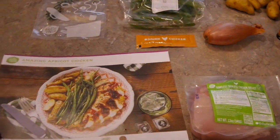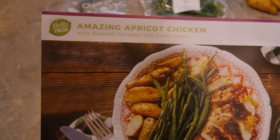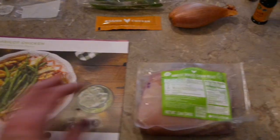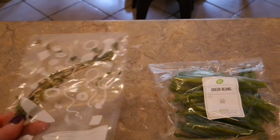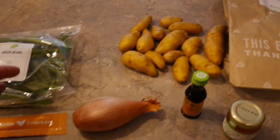All right, I am ready to prepare my second HelloFresh meal, and today I'm going to make amazing apricot chicken with roasted potatoes and green beans. And here is my chicken breast, and then here is what was in my paper bag today. I have a few sprigs of thyme. I love to add thyme into any savory meal.